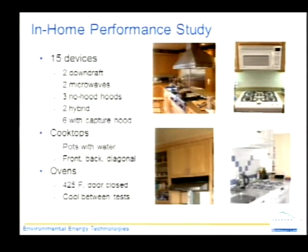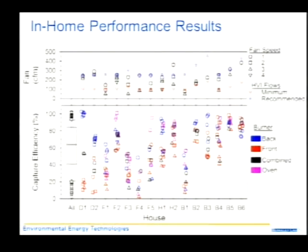These hybrids have kind of a collection hood, but there are grease screens across the bottoms that are going to interfere with the flow a little bit. And then 6 with an actual capture hood that sits above the cooktop. Again, we did this pots of water test, and we did some oven tests as well. Just to confuse you, the results now are presented in a different way.